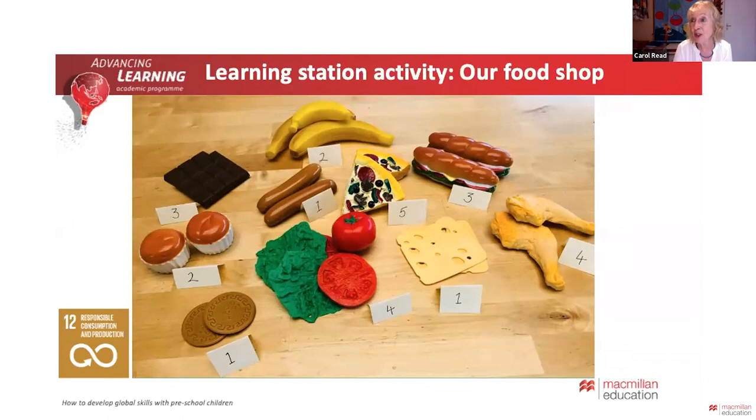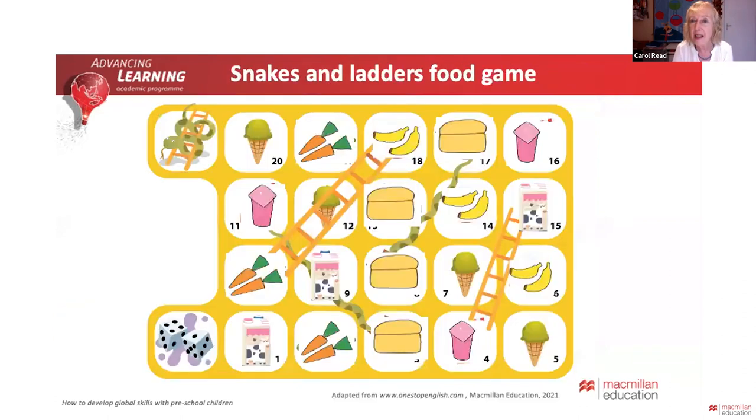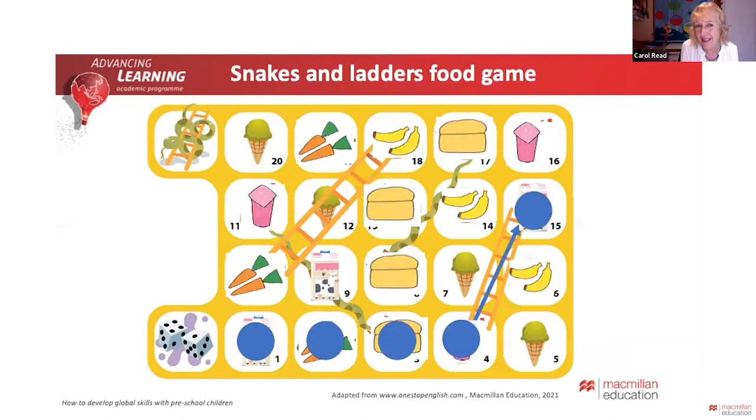And while some children play at the learning station, others can do the categorization we've just seen, or they might play a snakes and ladders food game, which you can also do as a whole class activity, throwing a dice and counting the squares and moving up the ladders and down the snakes. For example, if you or a child throws a 4 on the dice, you count 1, 2, 3, 4, and up the ladder you go.